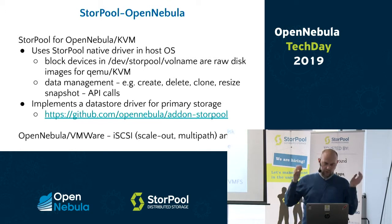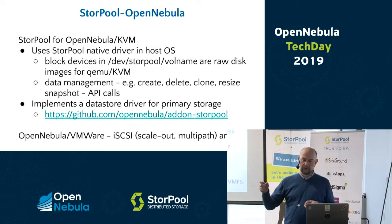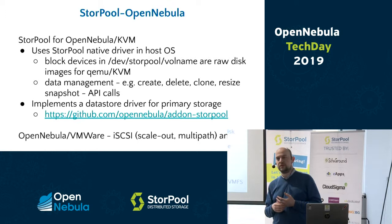So how does StorPool work with OpenNebula? Well, with OpenNebula with the KVM hypervisor, we install the StorPool driver in the host operating system of each hypervisor. You get block devices in StorPool, and these are given to QEMU like raw disk images. All data management, like creating volumes, deleting volumes, cloning, resizing, snapshots, etc., is deeply integrated in OpenNebula.